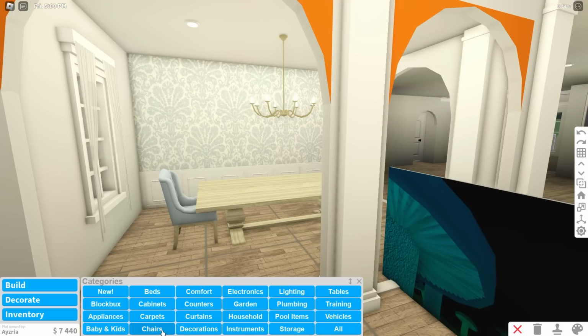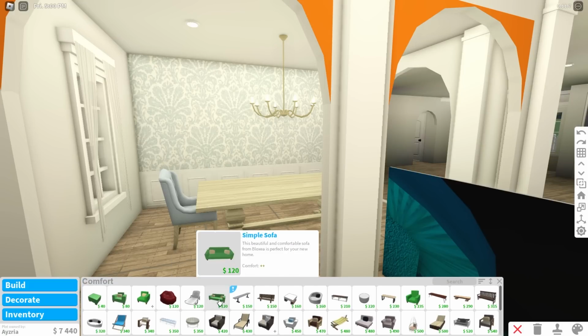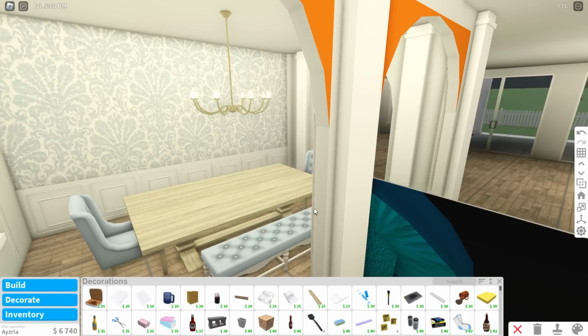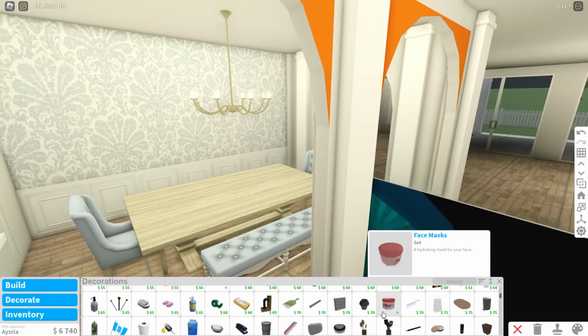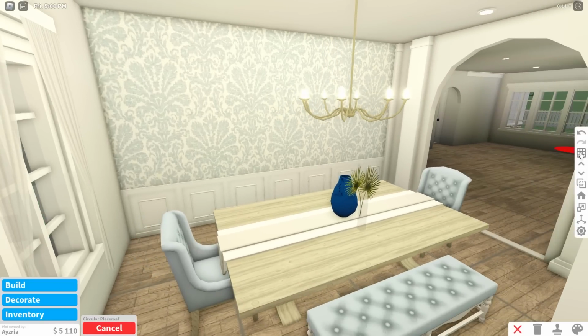I kind of like the look when you use a bench. I feel like I used to do that all the time. Let's see. I think I'm gonna go for it. I also feel like it'll be cheaper. I can't believe I'm already at $6,000. Wait, I need some placemats. I'm thinking circular. Oh, that's annoying. I can't do it on the grid.